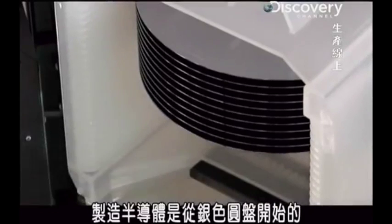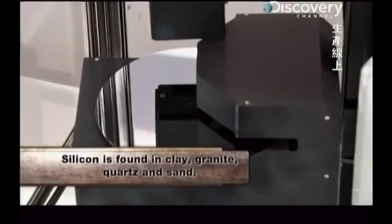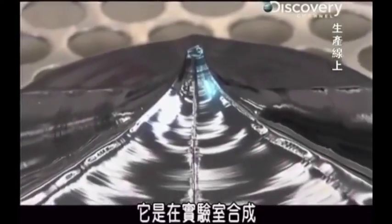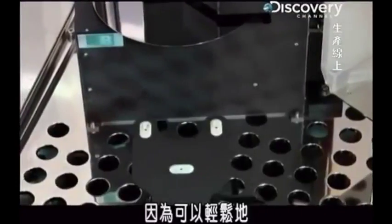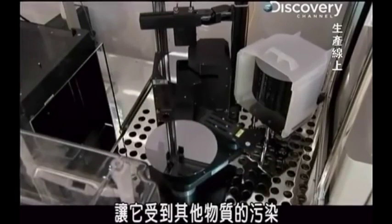Semiconductors get their start on silver discs, or wafers as they're called, that are made of pure silicon. Silicon in its raw form is one of the most abundant elements on Earth. But rather than mine it, silicon crystals like this one can be grown in a lab and then sliced into wafers. It's perfect for semiconductors because you can easily control how much or how little electricity silicon conducts by deliberately contaminating it with other things later in the process.